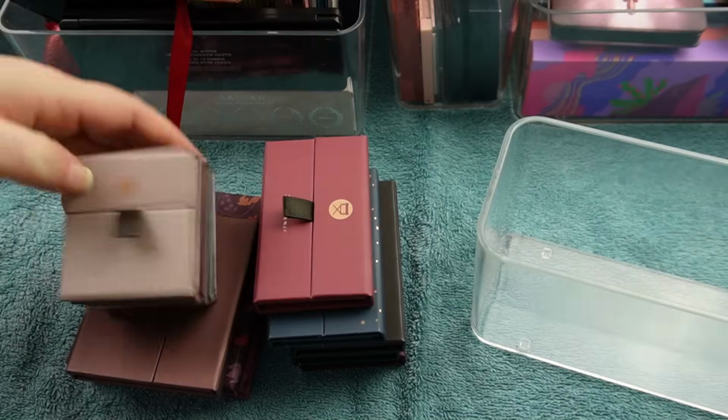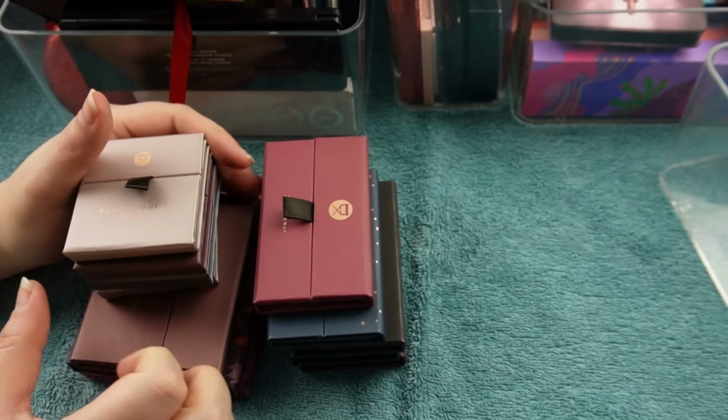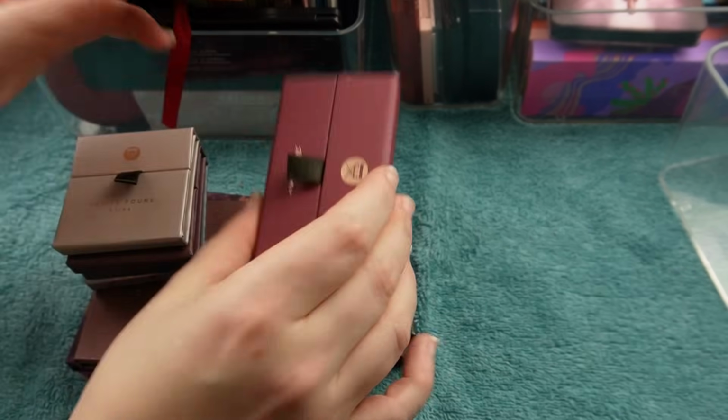All of these are just going to stay because Viseart is one of my favorite formulas. As I'm filming this, it's still in my Shop My Stash, but I have already played with the new Viseart palettes that came out at the end of 2023. I love this brand. I just do.